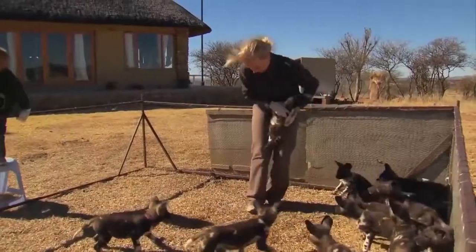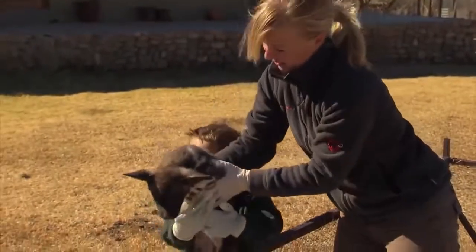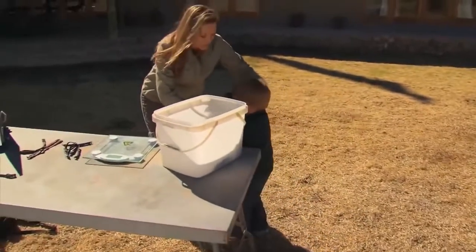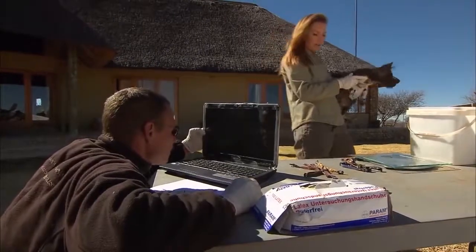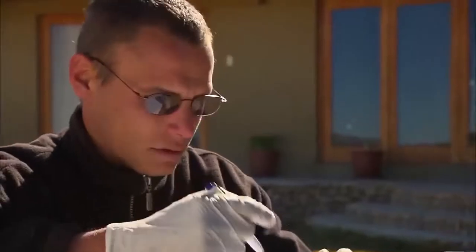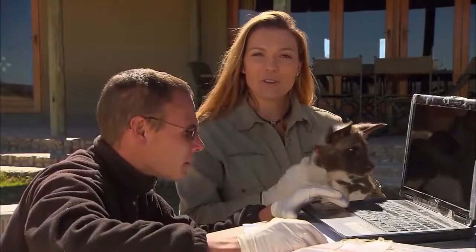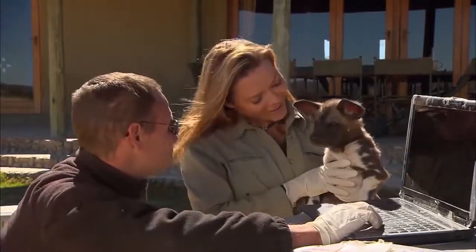The pups are now 15 weeks old and weigh on average 4 kilograms each, and they'll only be ready to start breeding in about 5 years' time. So once a week we weigh all these little puppies to make sure they're growing, they're picking up weight, and then we also put identification collars around them to make sure that the specific little puppy is picking up weight and is doing fine.